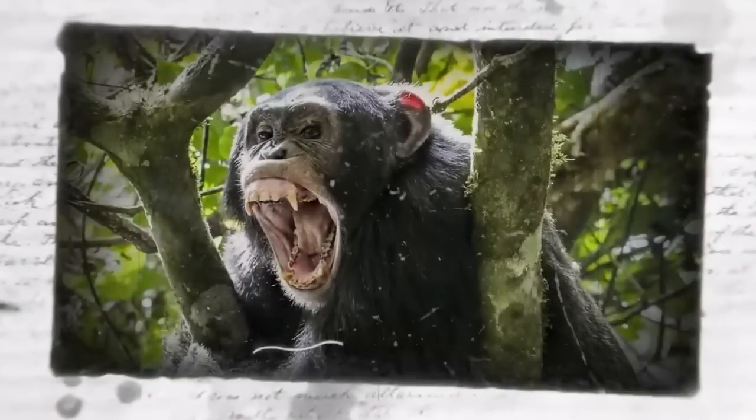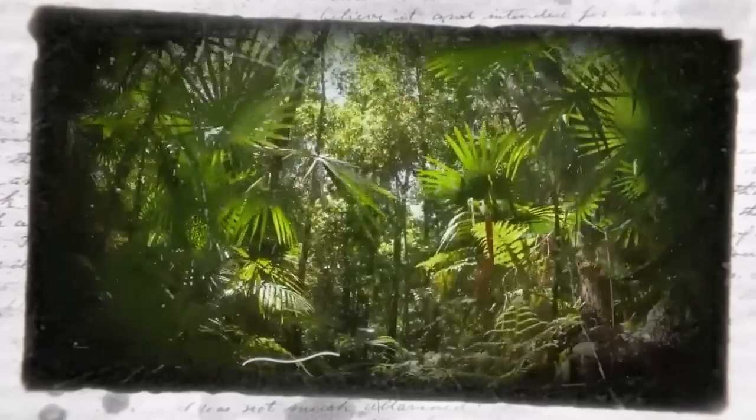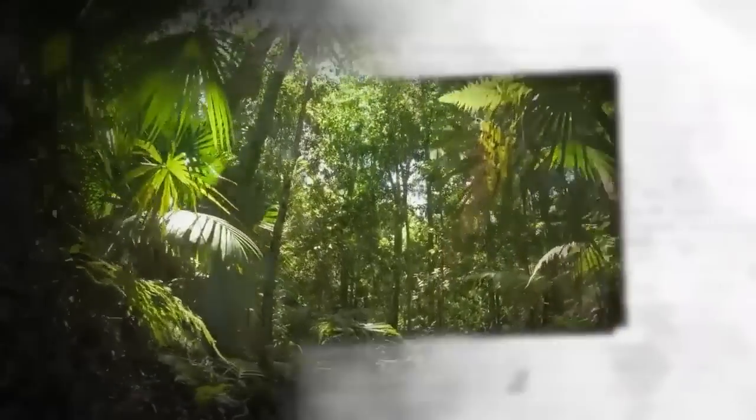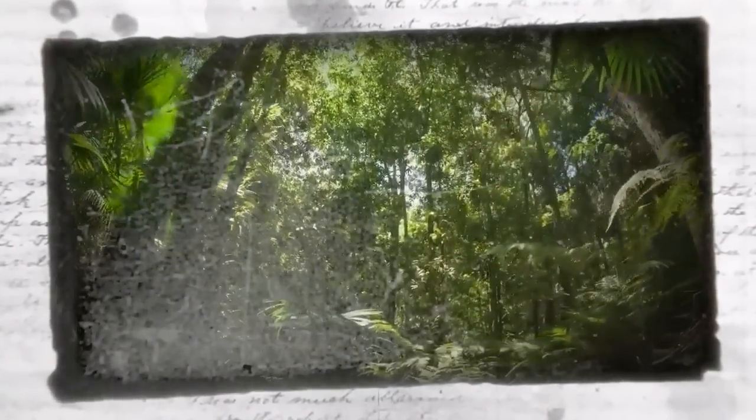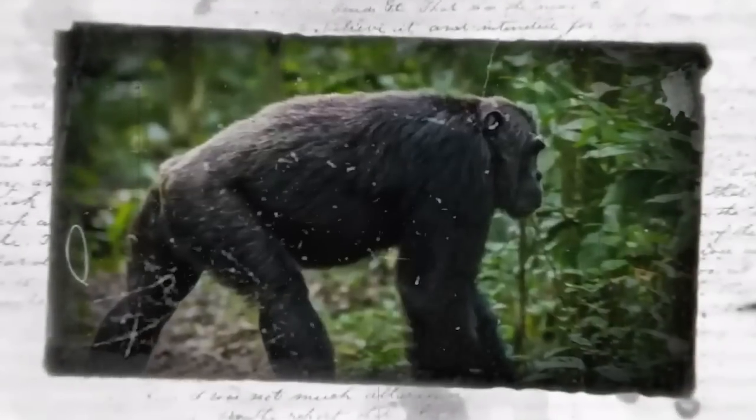The team were following the males through the rainforest when suddenly they heard screams coming from above them. After some initial confusion, it quickly became obvious what was happening. Pincer had led Grappelli out into the rainforest and into an ambush. Pincer had rounded a group of chimps together in order to attack Grappelli.